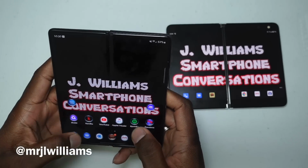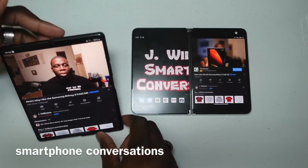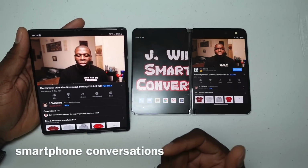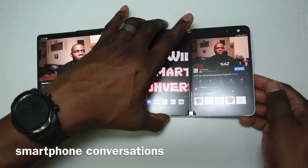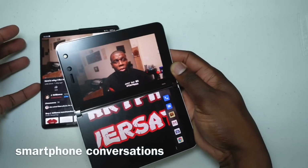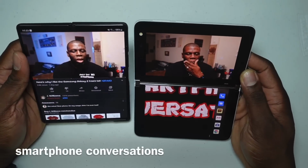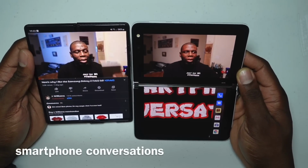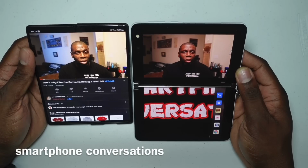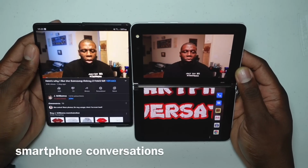And let me pull up something here. If you're just looking at it like this, you have a straight on look for both devices. Now with the Surface Duo, if I tilt like this, it'll go into this orientation, and this pretty much almost matches the feel of the front view for the Fold. But still, in quality, it's just not there.